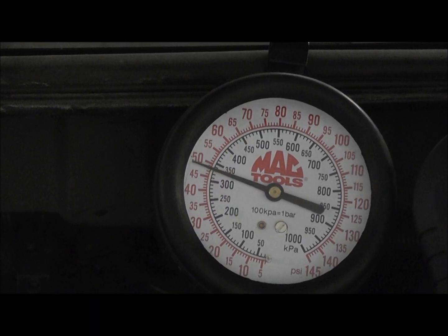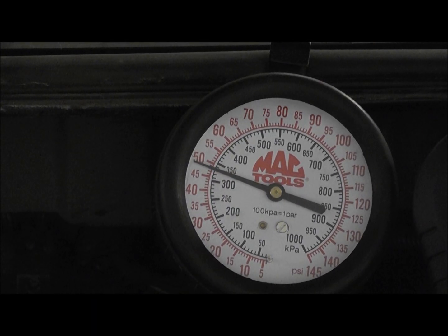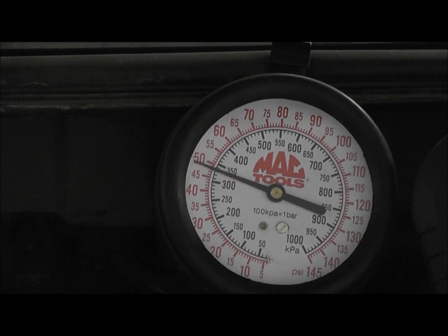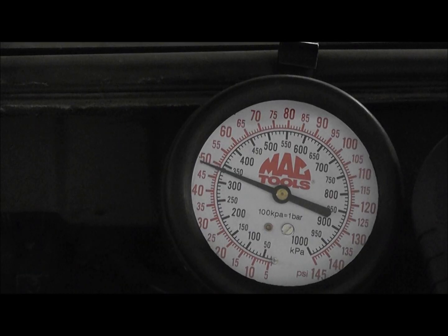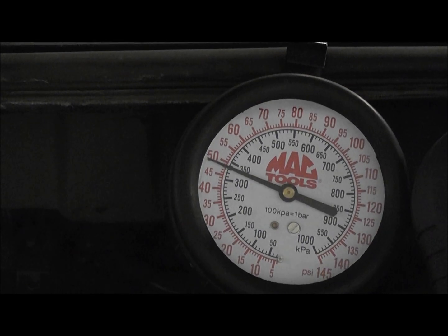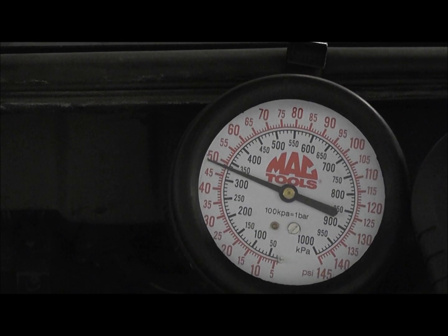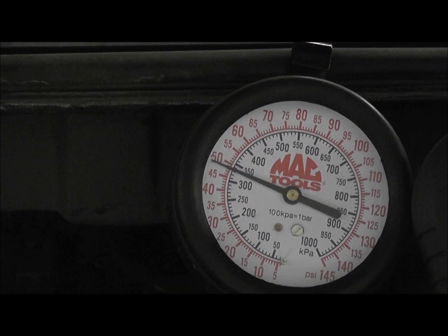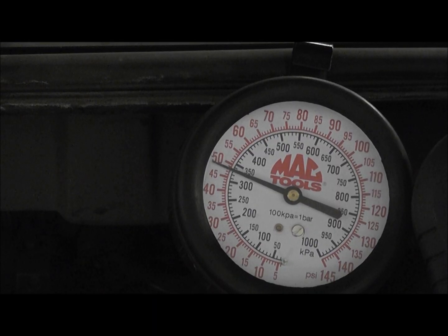Now this is a returnless system, so we're going to see a little bit of a drop, but we don't want to see much at all. It's going to be snap throttle. A little bit of gauge fluctuation is okay. One more time. So that's a good pressure in my eyes. That looks okay. Again, we'll compare that to spec, but I don't think fuel pressure is going to be our problem. We're going to move on to the injector balance test now.